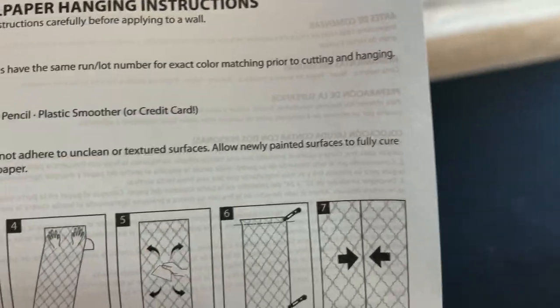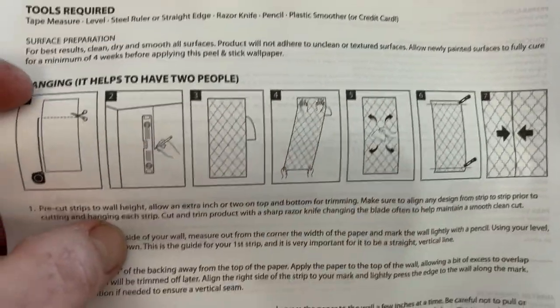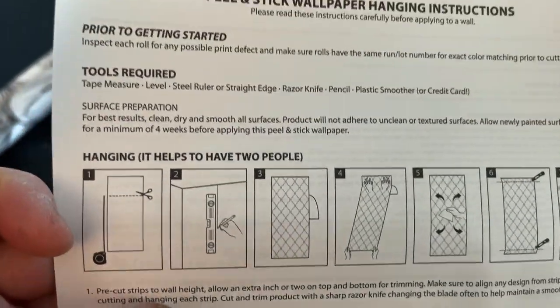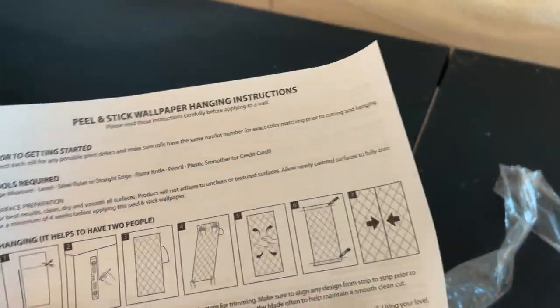Okay, now look what it says. Allow newly painted surfaces to fully cure for a minimum of 4 weeks. Why is that? Well, as your liquid paint dries, it releases gas. And those gases will get trapped under your peel and stick product and cause bubbles. 4 weeks? I don't think so. But that's what it says.